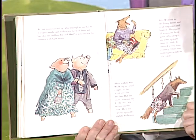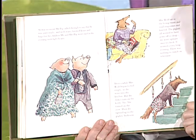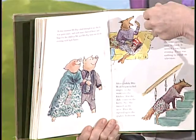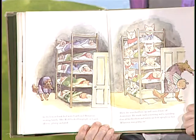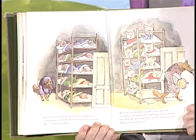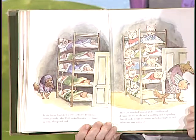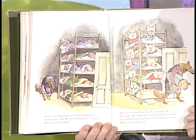After a while, Mrs. Wolf began to feel empty. So she went into the kitchen, but she didn't turn on the kettle. No, she turned on the oven. Then she tiptoed up to the piglets' bedroom. In the lower bunk bed were Garth and Benjamin snoring faintly. Mrs. Wolf looked longingly at Garth, all rosy, plump, and pink. Then she snatched him up and carried him off downstairs. He made such a snorting and a squealing that all his brothers and sisters sat bolt upright in bed. Whatever was going on?